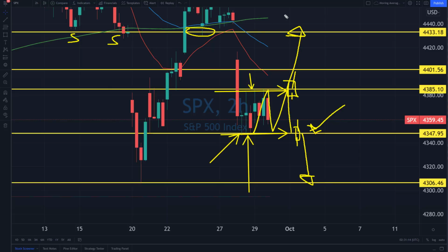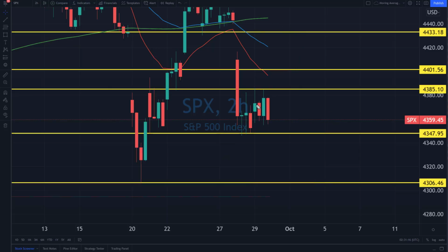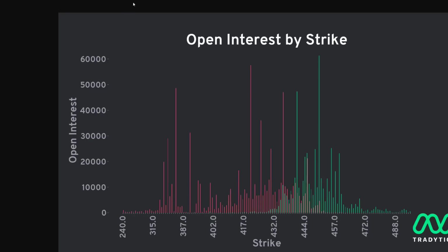The previous support becomes resistance. This is good because it means it's consolidating, it's resetting those indicators, and if the trap's going to be set, it looks like it's going to be set around these areas. So we're getting some more clarity on the market now in terms of where it would like to close.